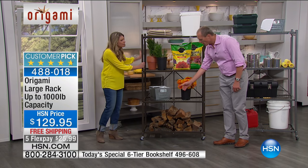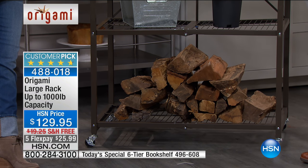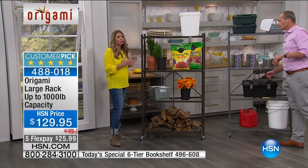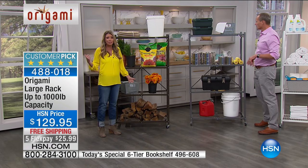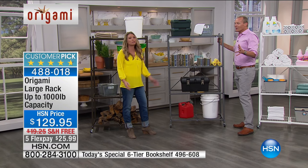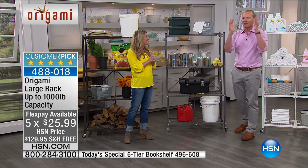Now, I could have that quantity of timber and some on each and every shelf. How's the average person going to move that without doing multiple trips? It's multiple trips, heavy lifting, stress. Mulch, potted plants, pulling these out of the car, it's ridiculous. You can wheel your entire origami rack right out to the car, unload everything, and then wheel it back to where you're doing all of your gardening. It's perfect. We want you to be able to open the door in your garage again. We want you to put your car in the garage for the first time in years.